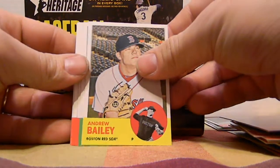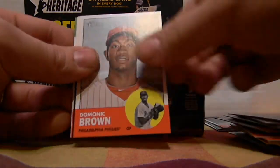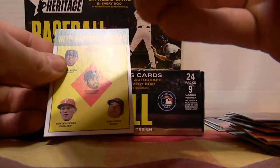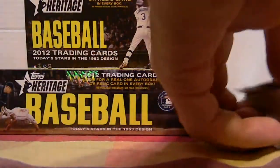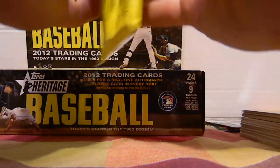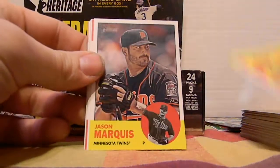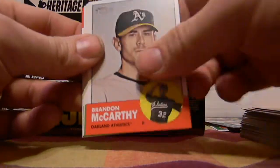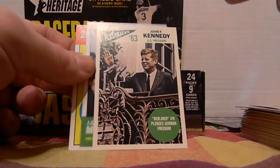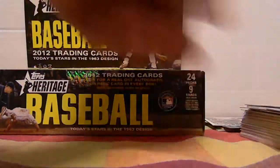So we got here. Andrew Bailey, Jaime Garcia, Carlos Ruiz, Carlos Pena, Trevor Cahill, Dominic Brown, Verlander, Koufax, Maurer, and batting leaders. Just gonna stack them up here. Rookie stars, McCarthy, Street, Noesi. All right, there we go. JFK, flashback. JD Martinez, and 2012 rookie stars.